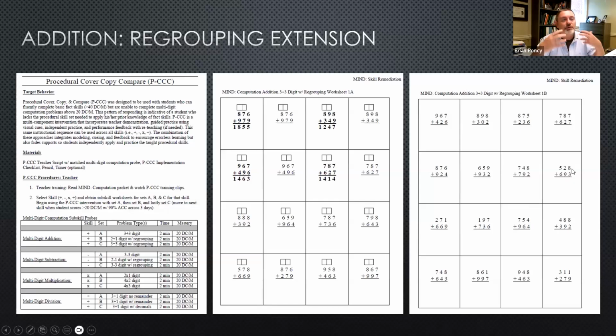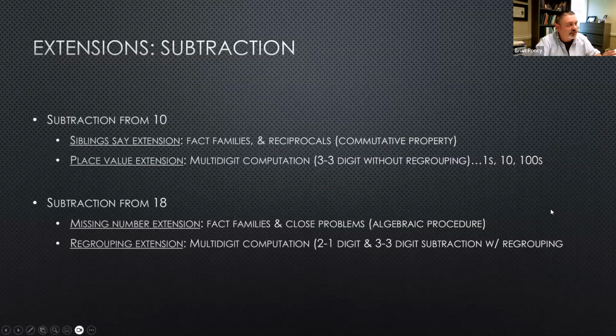And so again, the curriculum design is there. Not all worksheets are created equal. Just trying to get through these things for you. So extensions, sibling say and place value, and then missing number and extension. And these are going to be the extensions for everything from here on out: multiplication and division. So you're just going to be focused on those fact families, algebraic reasoning, and multi-digit.